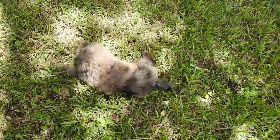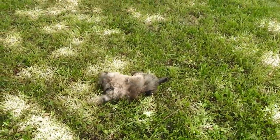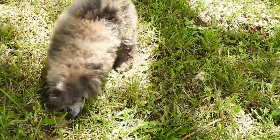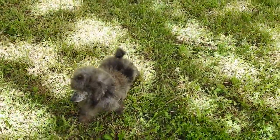So all three of these are blue merles. Yes, they are purebred poodles. And yes, they have papers. They're not AKC. They have United All Breed. You get their full pedigree. Absolute 100% poodle here. And they're beautiful.